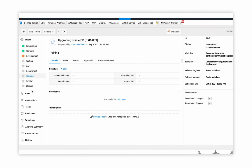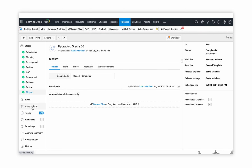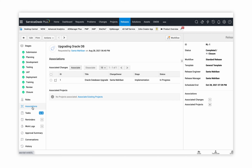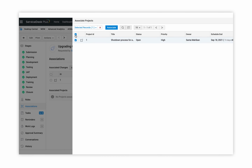Apart from all these stages, you can track the roles that you have mapped on your release from the roles section. The Associations tab will list all the associations that are part of this particular release. So you can associate a change to a release or a project to a release. So whatever is being associated will be listed over here. So when you click on Associate Existing Project, the corresponding project will be listed, and I can just click on Associate.